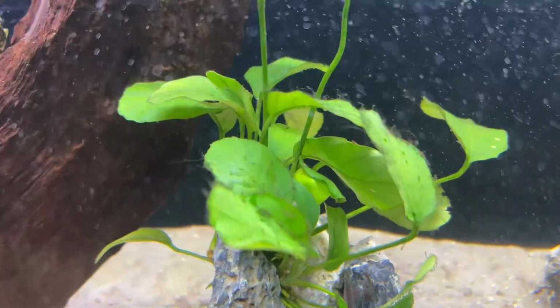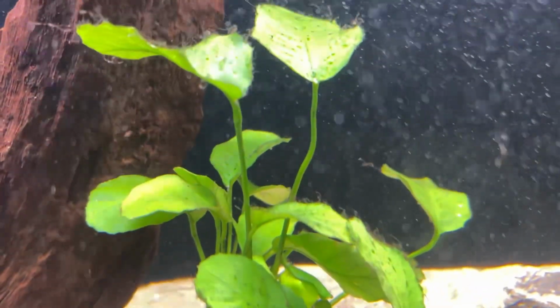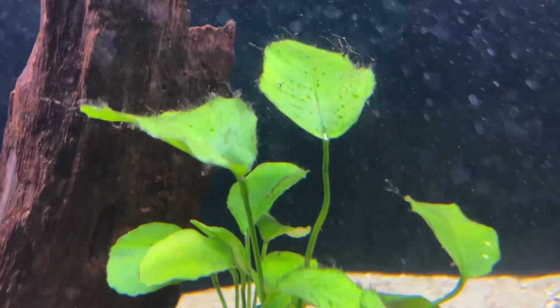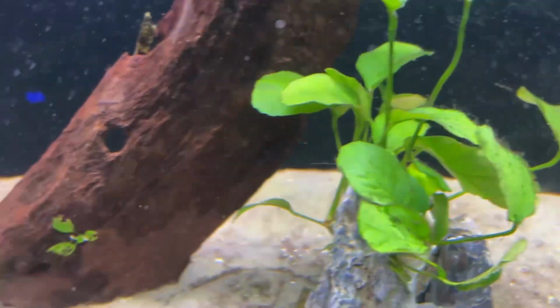And you can see it's not in terrible shape, but there's definitely some of that hair algae, some of that black beard algae along the edges of the Anubias.